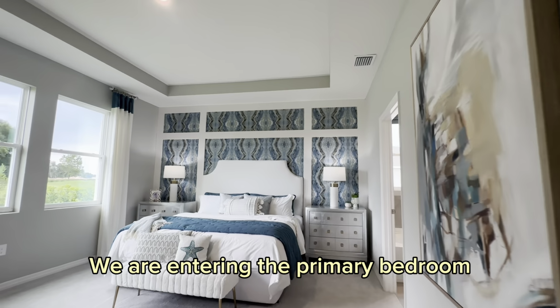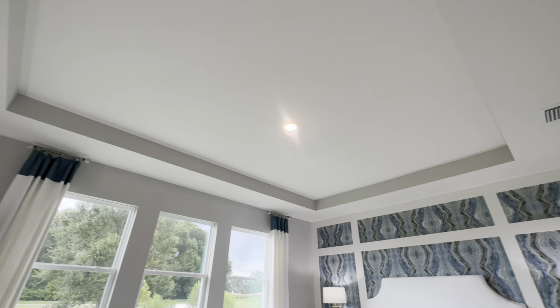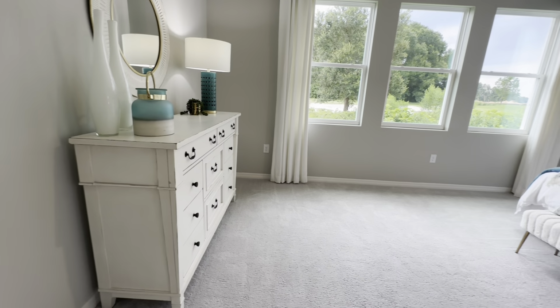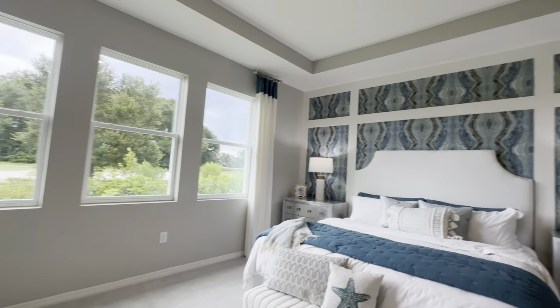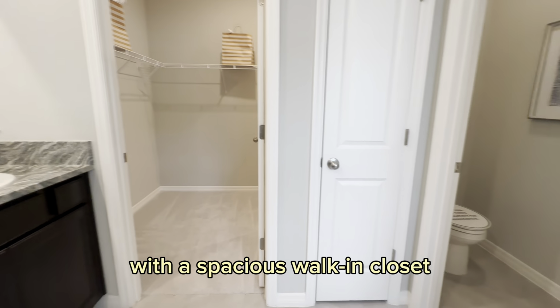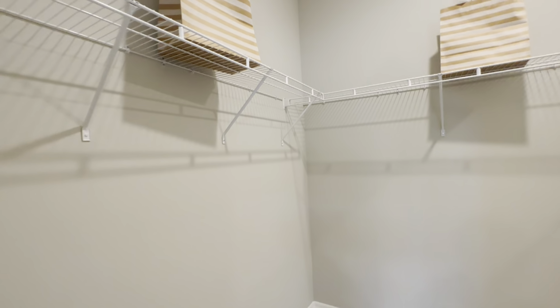We are entering the primary bedroom. This is the primary bathroom with a spacious walk-in closet.